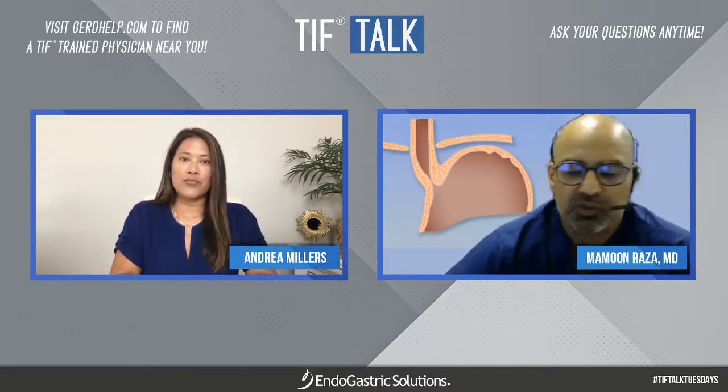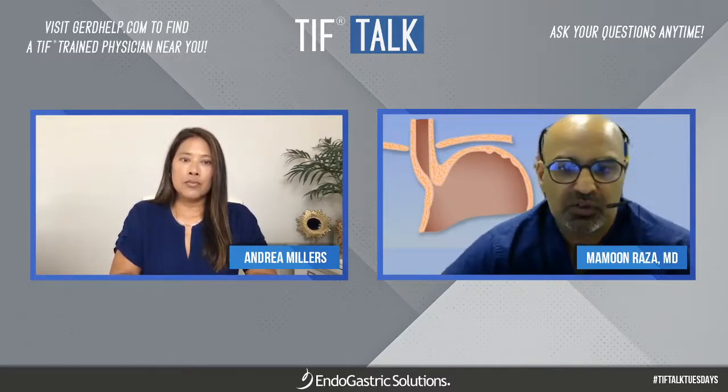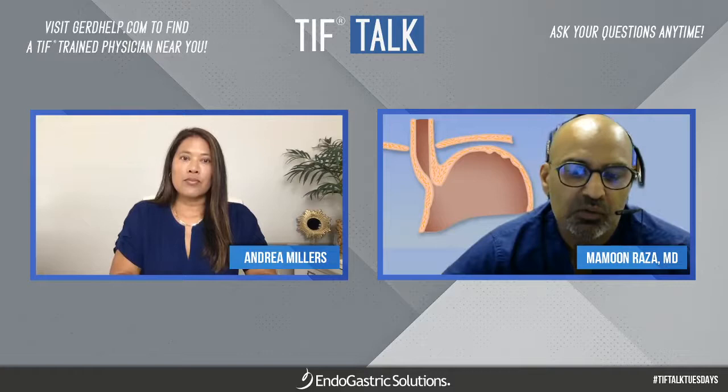Now, the difference between run-of-the-mill heartburn that people may experience and actual gastroesophageal reflux disease, or GERD, relates to symptom frequency and symptom severity. So if a person would experience heartburn symptoms, mild to moderate, more than twice a week, or severe symptoms once a week or more, we would consider that a disease, or gastroesophageal reflux disease, as opposed to just run-of-the-mill heartburn that I'm sure all of us experience from time to time, depending on what we eat.